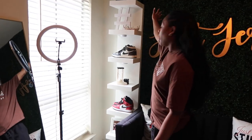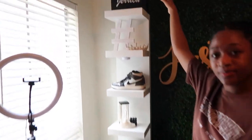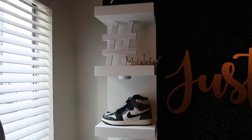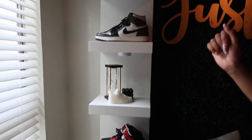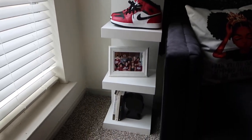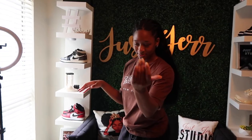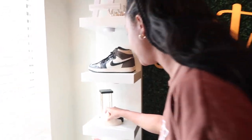That's fine. I have my IKEA shelves that were originally in my old bedroom. I just kind of moved them into the office. I think they make more sense. I have all my cute little trinkets on there. I'm thinking about adding some things, changing some things.